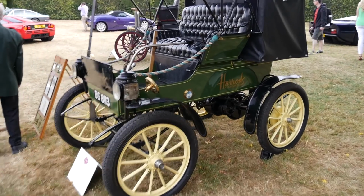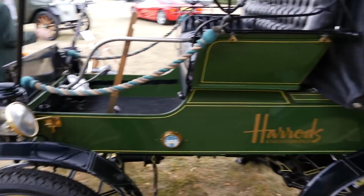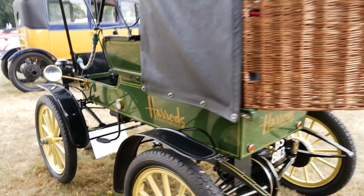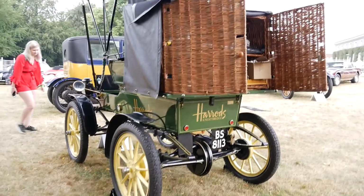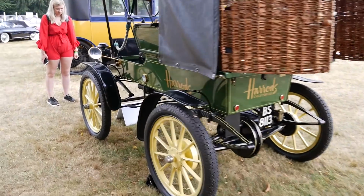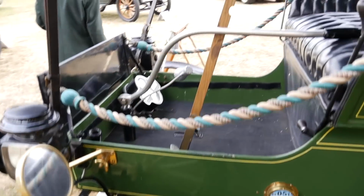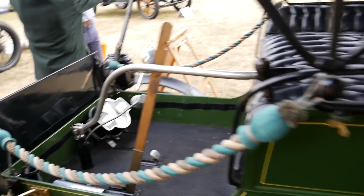How cool is this little thing? Little Harrods, I don't know what it is, car, van, thing, whatever it is. Can you imagine cruising around Knightsbridge in this? So cool! Just don't get cars like this nowadays. Little tax discs on there as well. Yeah, but it's nice to have invented that. I don't know where the hell the steering wheel is, but it's cool anyway.